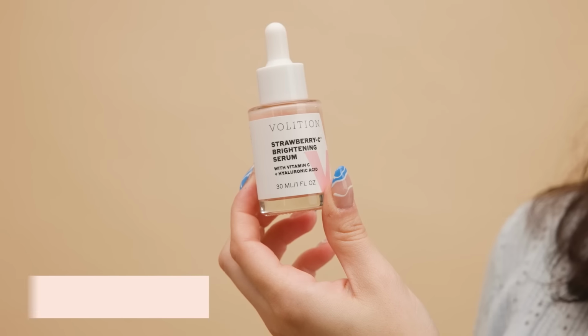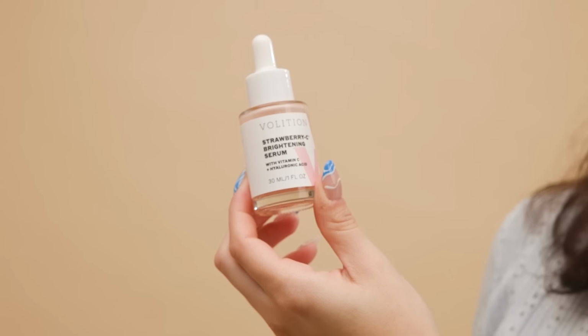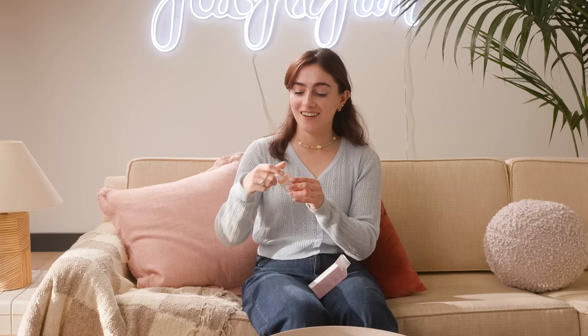This is the Volition Strawberry Sea Brightening Serum. My best friend Lizzie is allergic to strawberries. Lizzie, don't choose this in customization. Let's smell it.